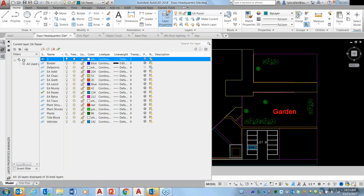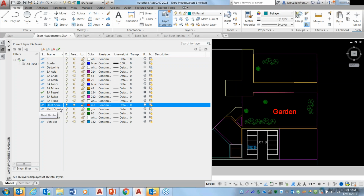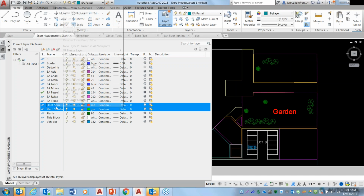Okay, how about lay merge? Let's take a look at lay merge. So let's say I have 3 plant layers right here. I only want one. I want to combine all 3 of those plant layers together into one. Have you ever wanted to do that? I'm going to show you how to do it. So I want to take this plant shrub layer and this plant shrub layer, and I want to merge it onto this plants layer. So I'm going to do a right click.